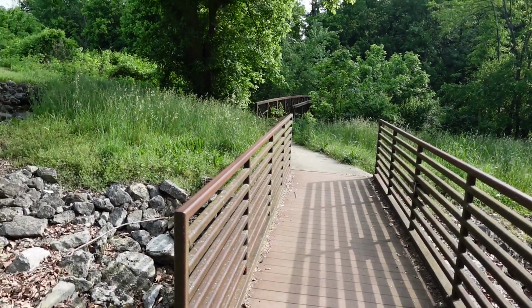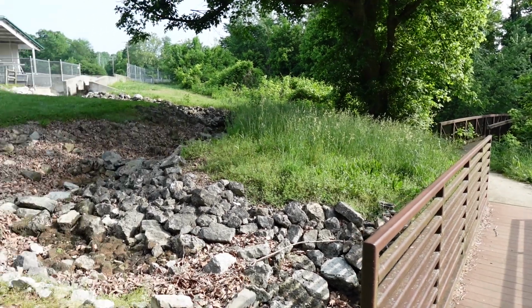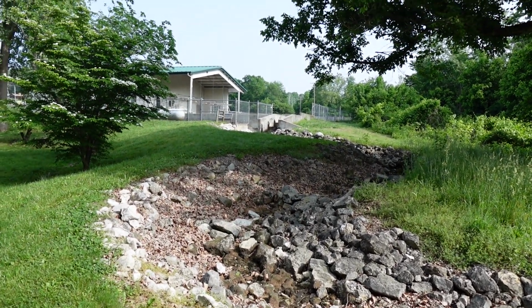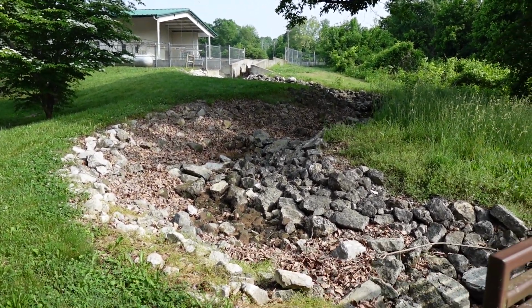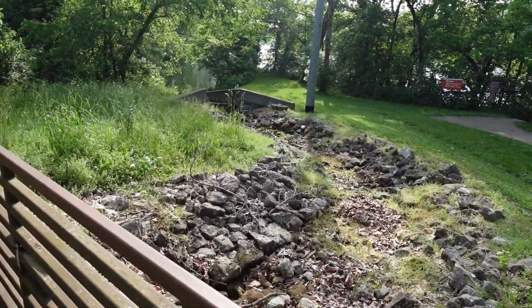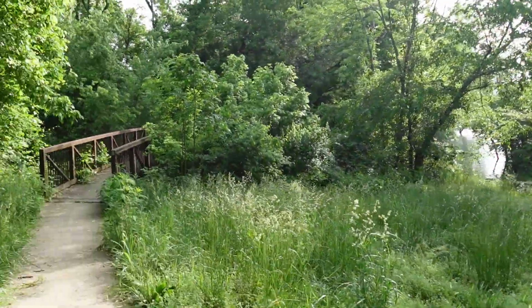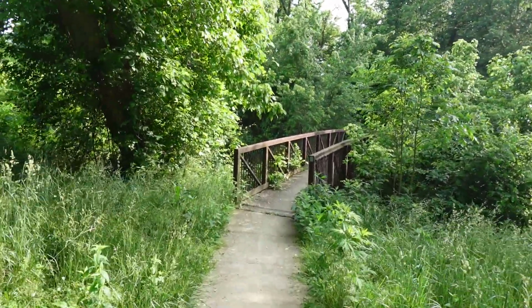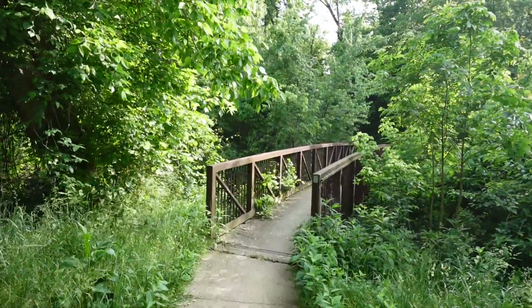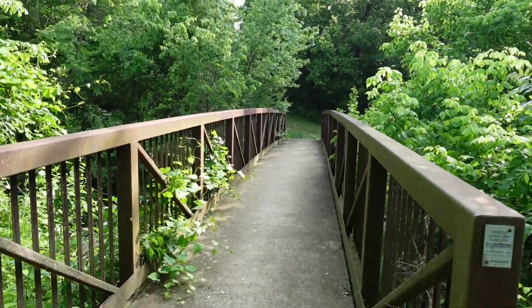I hear some running water over here, so I'm gonna go see what kind of water we can see here. I wonder if this is another fish hatchery outlet right here. It's all dried up right here now, not running any water, but I wonder if that's another outlet area. But there's another bridge over here. I'm hearing some water run over here. Must be over this bridge right here.